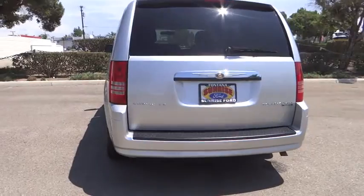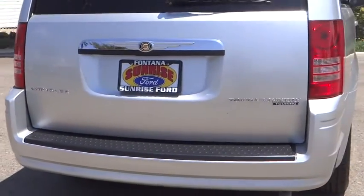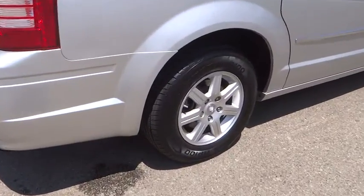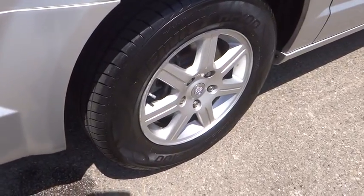Seat 7 comfortably and choose from Stow 'n Go seating or the innovative Swivel 'n Go seating, and is priced below $20,000. This vehicle has less than 80,000 miles.